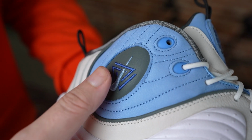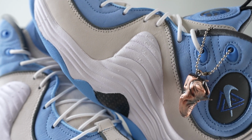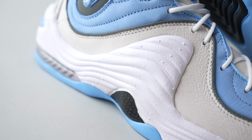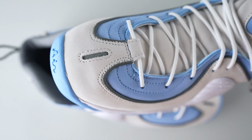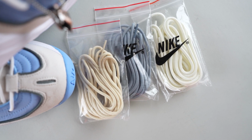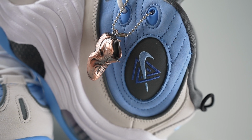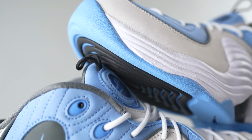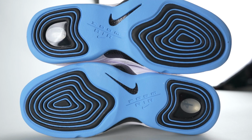The background, by the way, is 3M. You've got 3M piping as well. Of course, you've got this ribbed or wavy texture on the midsole that creeps all the way up onto the middle of the sneaker. One of the more noticeable features of this silhouette. You've got white laces that come stock, but there are extra sets as well, 3 to be exact. There's also this metal mini Penny 2 hang tag, which is a very dope touch. You've got a gray ankle liner, the chunky air unit, of course, and the baby blue and black outsole, again with that air unit peeking through.